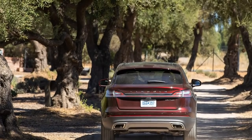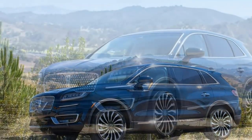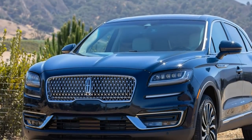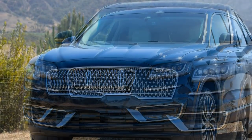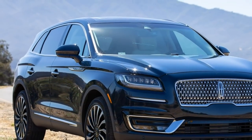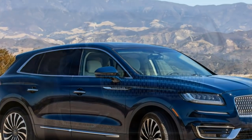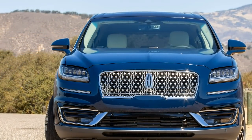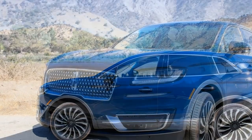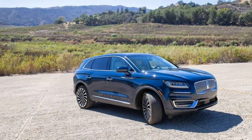Most of the Nautiluses in Lincoln's test fleet here were equipped with the optional 335-horsepower 2.7-liter twin-turbo EcoBoost V6, the same engine as the Ford F-150, although the company forecasts approximately 70% of buyers will select the 250-horsepower 2.0-liter EcoBoost turbo I4. Lincoln offers either engine throughout the Nautilus line, from the base and Select to the Reserve and Black Label. Any trim level, with either engine, is available with front or all-wheel drive. Lincoln says the AWD take rate has been about 55% for the MKX, and this won't change much.